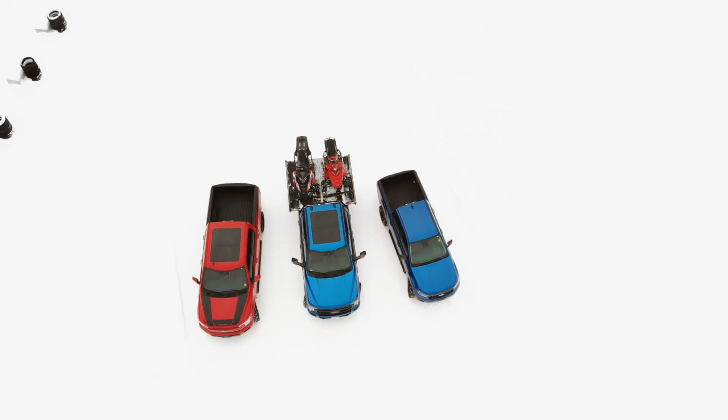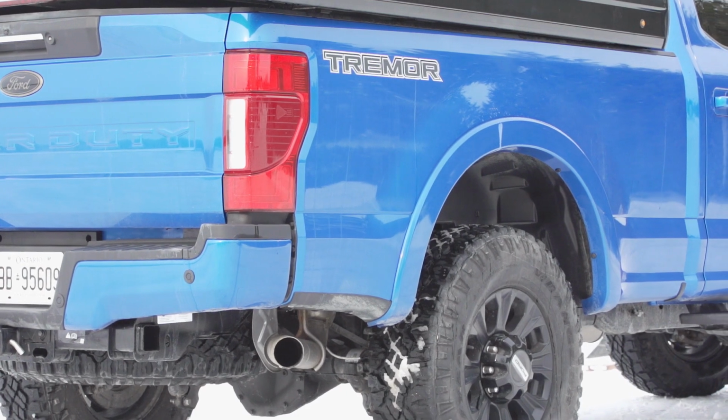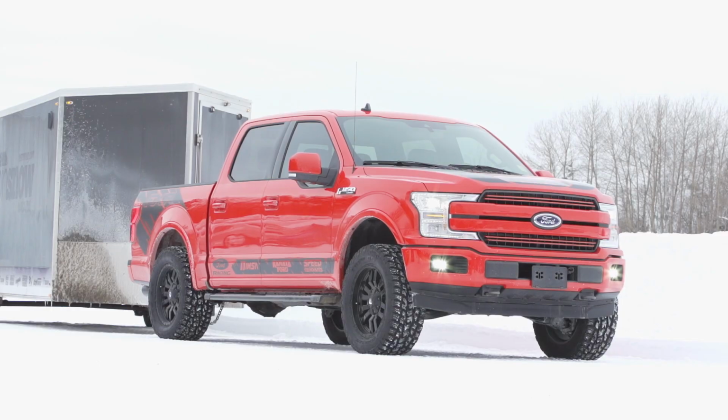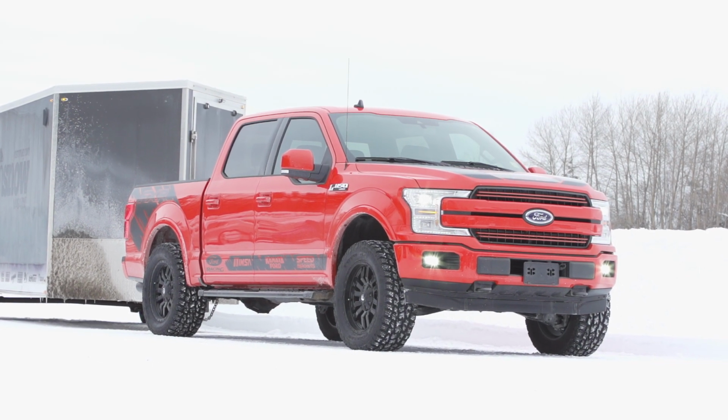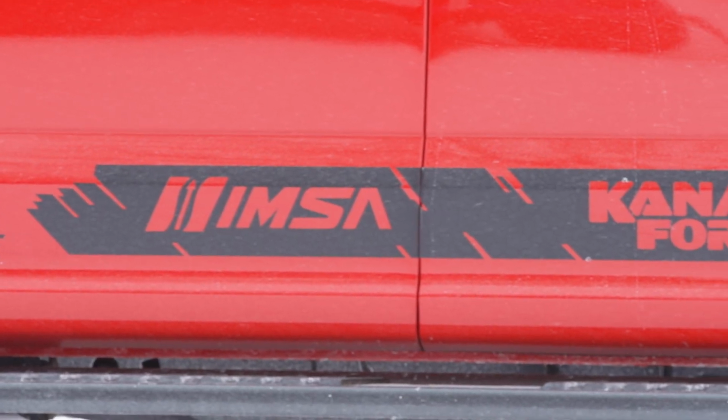I'm sure you've also noticed that all 3 of these rigs don't really look like stockers. Now the Tremor is a special model right off the assembly line, but the Ranger and F-150 have both been modified at the dealer. Big thing about the aftermarket world is it's a $4 billion a year industry, and a lot of it is basically personalizing.